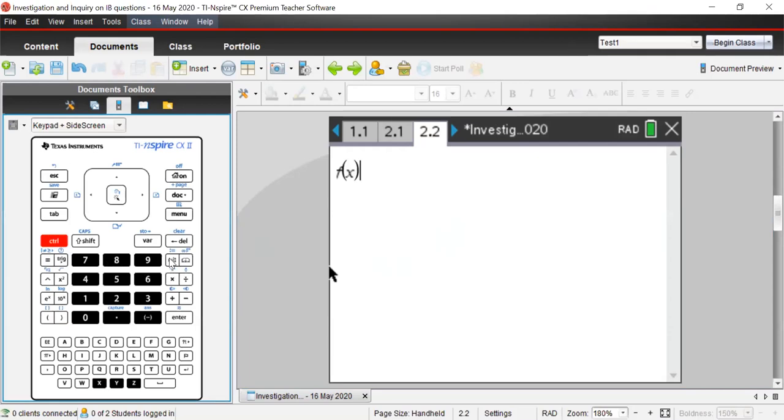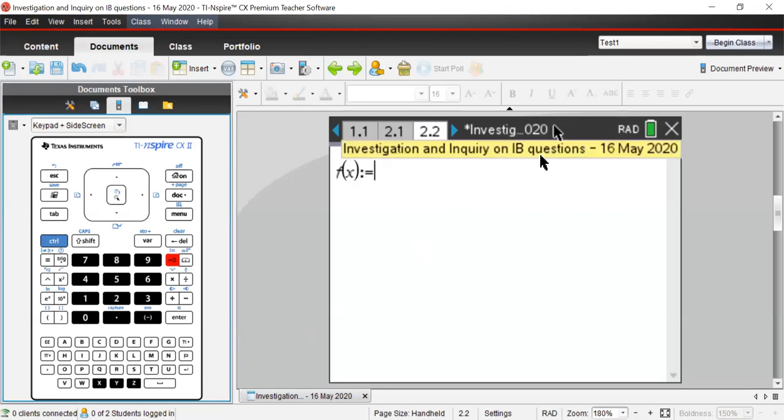Control. Okay, there is this button which is very, very useful for us. I'll call it the math template button. You see, it gives me above it a colon equal. This is actually "define as". So what I'm doing here is storing the function f(x) and defining it as something. Going back to the question, I'm defining it as cosine.